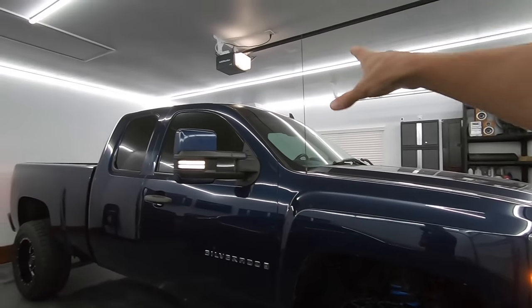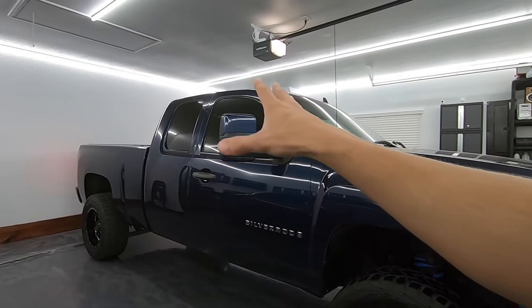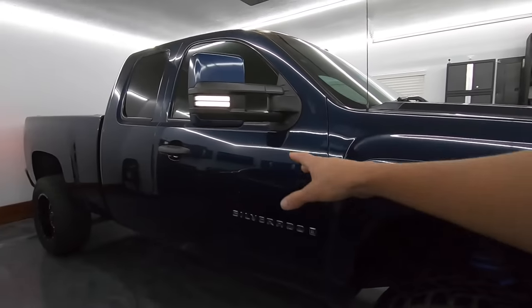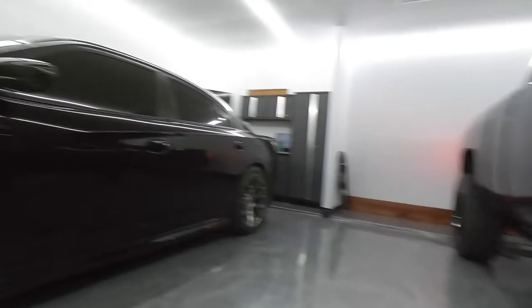We've done a lot of work on this truck so far in the last week. We have done a full paint correction on this thing. We had so many scratches, so many little swirl marks that are now completely gone. And with that came a trim removal. We finally removed this trim that was on the door. No one liked it. I didn't like it, but we finally got rid of it.